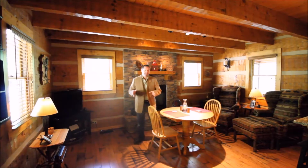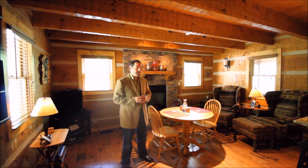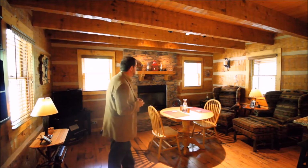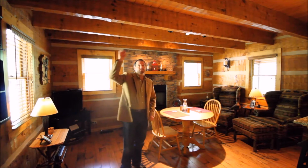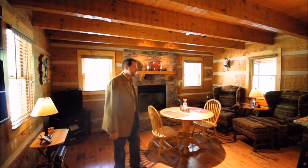So, this is the main living room area of the house. The bedroom downstairs has been used as a living room area with a pull-out sofa, so it's a larger living room slash movie room area. But you can see, it's quaint. It's 500 square feet on the main floor. We've got 500 below us. We've got about 488, I think, upstairs where the master is.